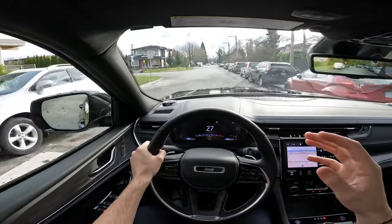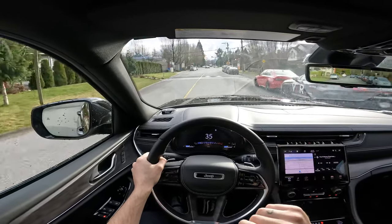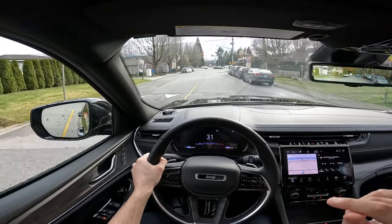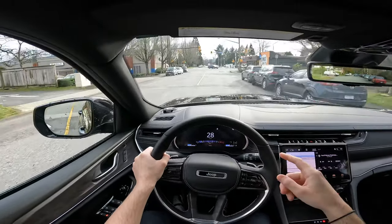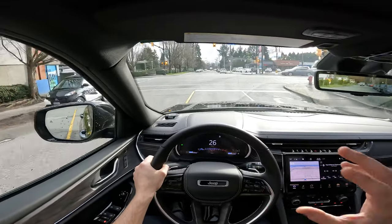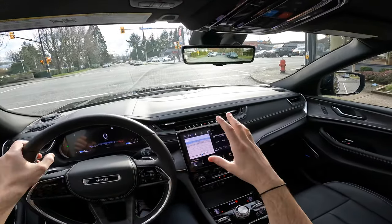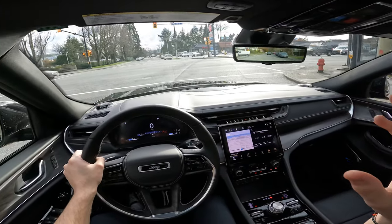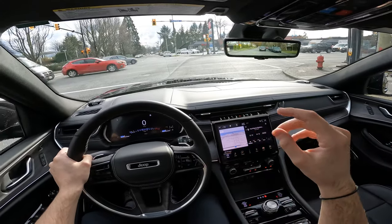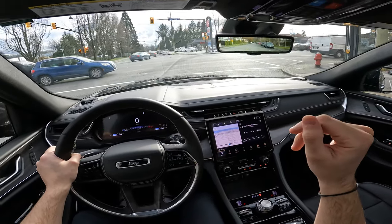And it's been a while. I've been waiting patiently. We have a few Grand Cherokee L's on the lot, but I was waiting for this one specifically because this is the V8 5.7 liter Hemi, and it's the Overland package, which is pretty much fully loaded. We've got the McIntosh sound system, we've got our Quadra-Lift air suspension, we've also got the Select-Terrain performance package in here as well.